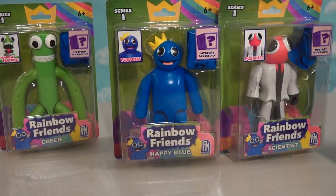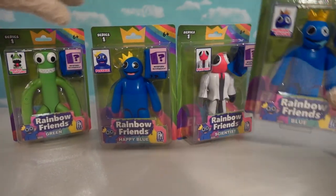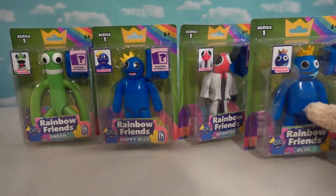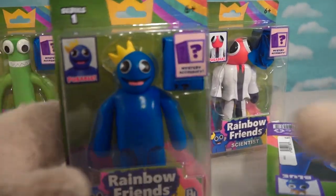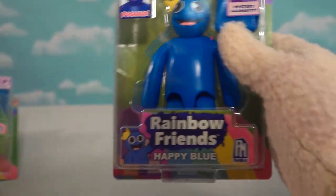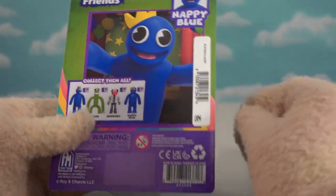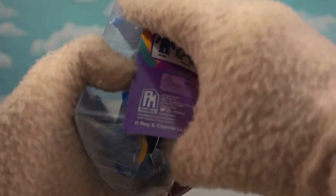Oh yeah, Phat Mojo always makes four figures. And check this out. It looks like we've got two happy blue guys. We've got the scientist and the green guy. So let's open up Happy Blue right here, the King Blue, I should say. Colorful package, all green. Oh, that's so cool. So let's open him up and check him out.